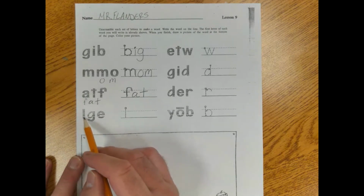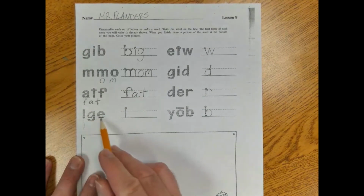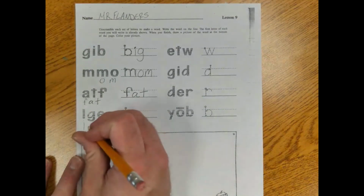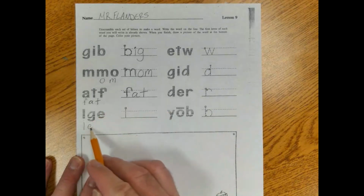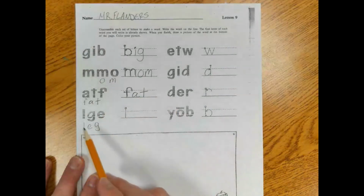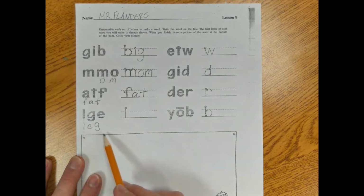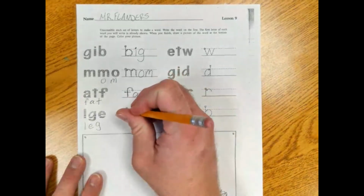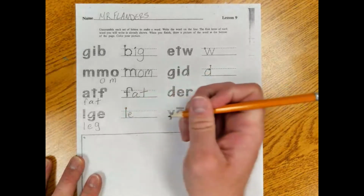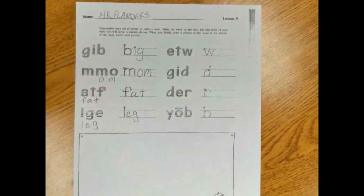But we know we have to put the L first. Instead of leaving that G here, what if we took that E and put it down here? L, E, G. Let's sound it out now. L, E, G. Leg. Is that a word? Darn tootin', it's a word. Let's write it down. L, E, G. Leg. Very good, my friends. Very good.